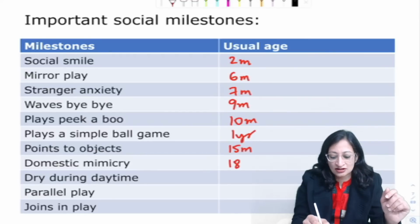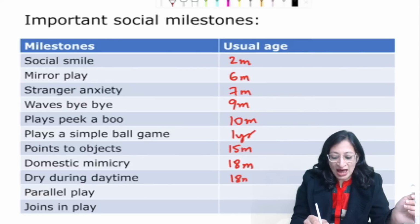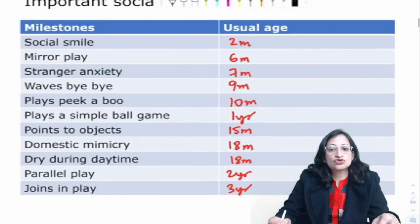Domestic mimicry comes at 18 months. Dry during daytime, again at 18 months. Parallel play comes at around 2 years of age, and joins in play by 3 years of age. So these are the important social milestones.